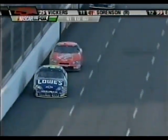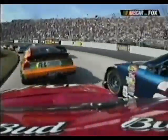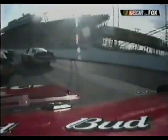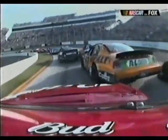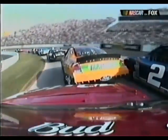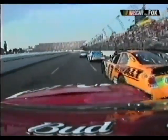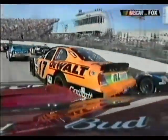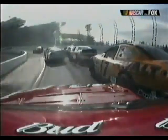Here's what got our attention in the back straightaway 2 laps ago. All these cars are battling for position. That's where it got 3 wide going into the corner and sorted out. Checking up, keep coming, keep coming. 3 wide will not work. It's pretty treacherous 2 wide.